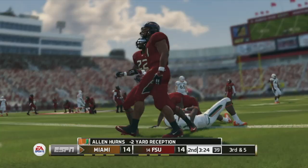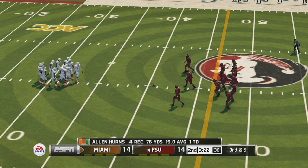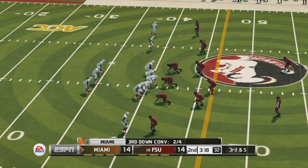Caught it, but they're going to lose yards. He was tackled immediately. Loss of a yard. Pretty good stand there. They weren't fooled at all by the offensive play call. And they'll look to convert here on another third down.